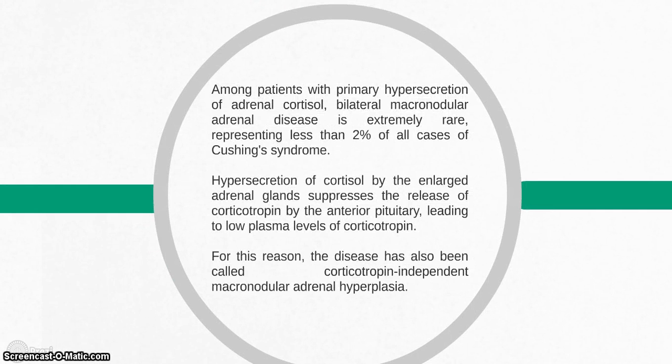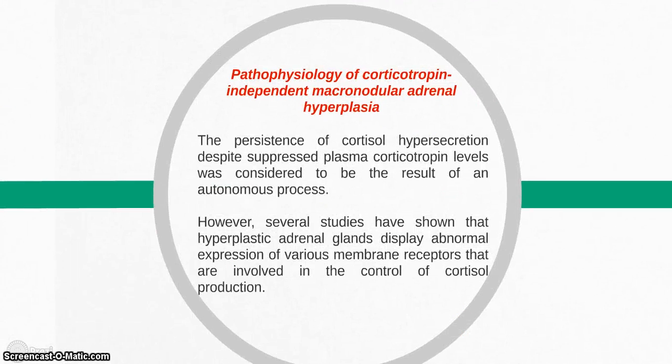Among patients with primary hypersecretion of adrenal cortisol, bilateral macronodular adrenal disease is extremely rare, representing less than 2% of all cases of Cushing syndrome. Hypersecretion of cortisol by the enlarged adrenal glands suppresses the release of corticotropin by the anterior pituitary, leading to low plasma levels of corticotropin. For these reasons, the disease has also been called corticotropin-independent macronodular adrenal hyperplasia.